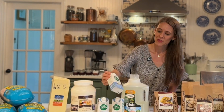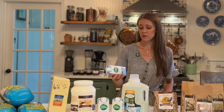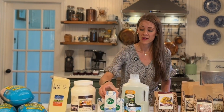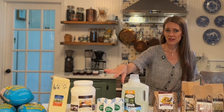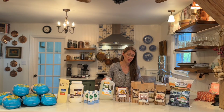Then this is new this month. This is kind of a treat. I bought these nut pods. They're almond and coconut creamers, very minimal ingredients. And I actually thought they were a lot bigger online. They're kind of small, and so I don't know if I'd buy them again. They came in a pack of 3, and so I like these to put in my dandy blend every now and then.